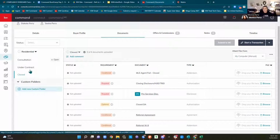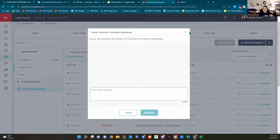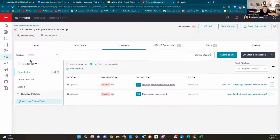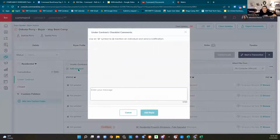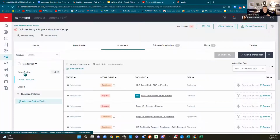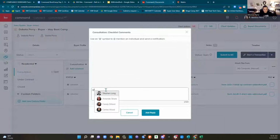Okay. Each folder has its own comment symbols or chats, right? Because the goal is consultation's done. I asked my broker in charge some questions in my consultation, but now I'm under contract. So I'm now asking them questions here, right? So you can see if I'm under here, sorry, Stephen. Oops.